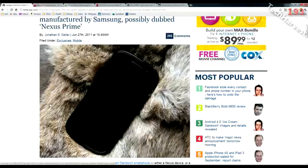Ice Cream Sandwich is supposedly going to be a meld, a union between Honeycomb Android, which is Android 3.0, and Android Gingerbread, which is Android 2.3. So it's going to merge the two operating systems into one, and supposedly you're going to have one operating system for both tablets and cell phones. So what's this going to look like?